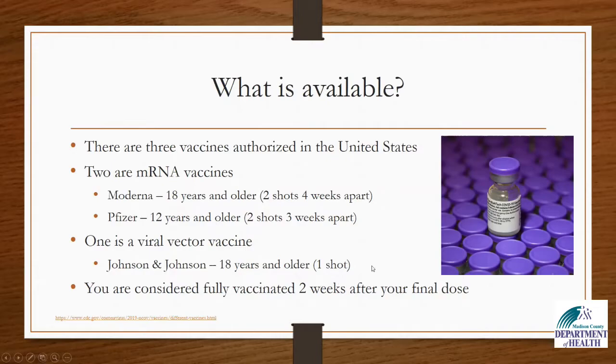You're considered fully vaccinated 2 weeks after your final dose. So for the mRNA vaccines, 2 weeks after your second dose, you're considered fully vaccinated. And for the Johnson & Johnson, 2 weeks after you get that 1 dose, you are fully vaccinated.